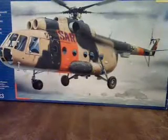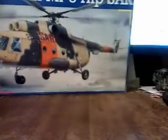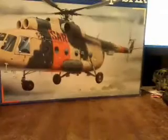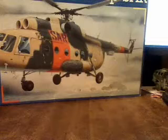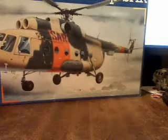The other definite project is this, the Revell 1/72 Mi-8 Hip. This is for the Russian Aircraft in Foreign Markings group build, so it's going to be done out of the box in German markings. What I'm just finishing off is this.